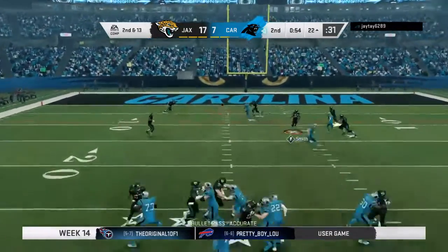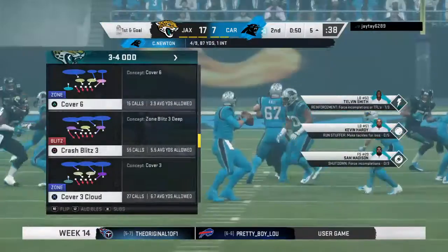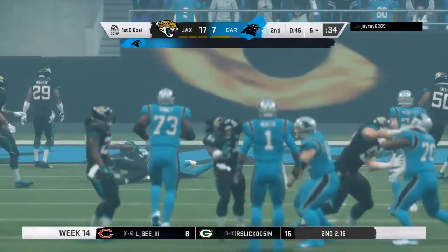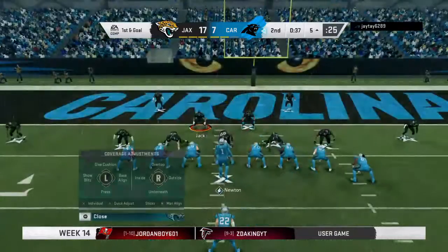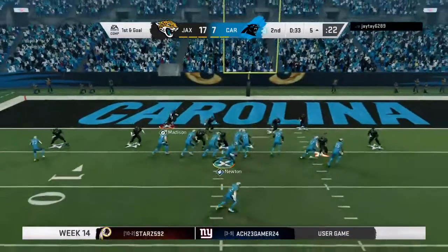Now on 2nd and 13, Newton. It's caught here by Adams, and able to get him down, but he does reach the 5. A good-looking drive so far for the Panthers, and a first down here. First and goal, and they've got to be thinking a chance to get right back into this football game.